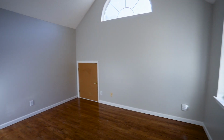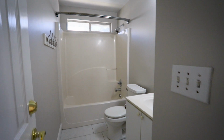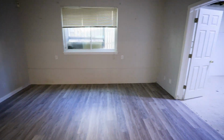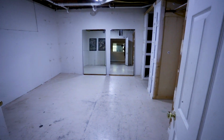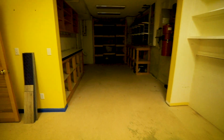And then upstairs on the second floor, you have 2 full bedrooms and a full bathroom. So you have your 3 full bedrooms here. Plus, we have a really cool extra bonus feature, a semi-finished basement. In the basement, you have several rooms that are finished, and then you have like what looks to be a cool workout room and some unfinished storage.